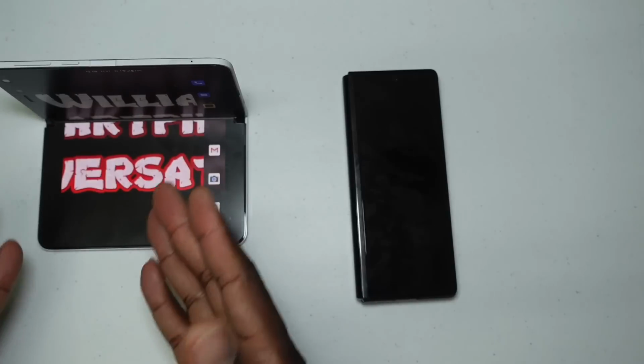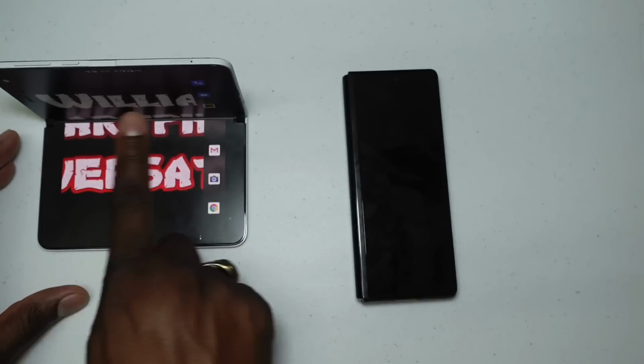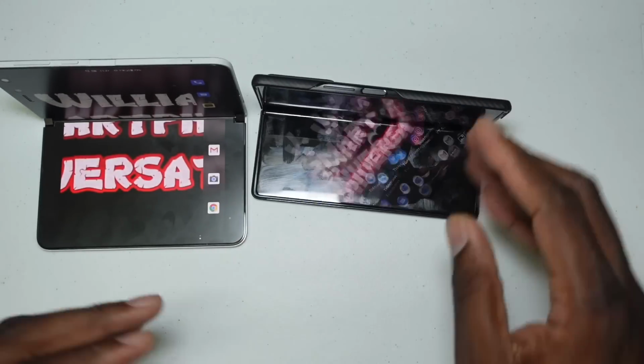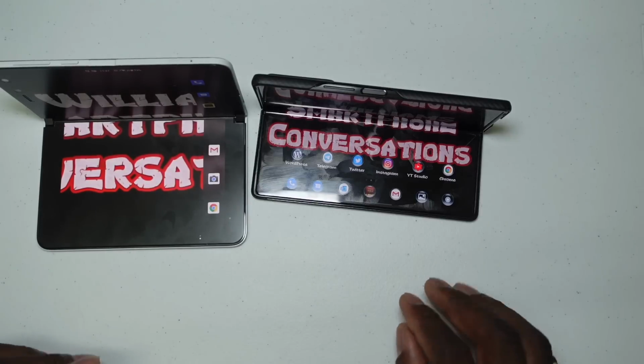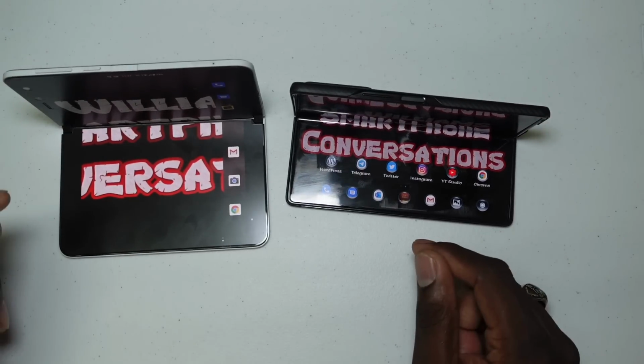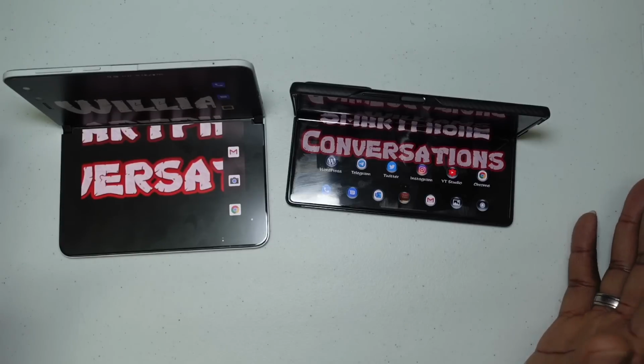They both have a way they can go like this. You can watch a video up here, and it's going to genuinely be the same. It's just about the amount of surface that you get, no pun intended. That's it. That's pretty much it for multimedia.